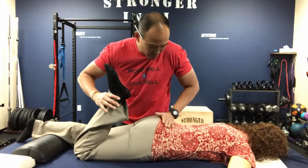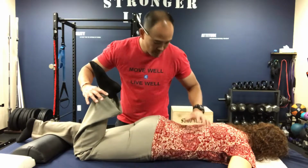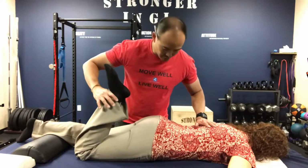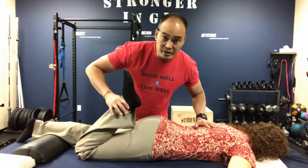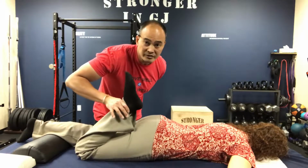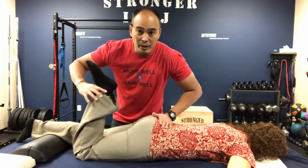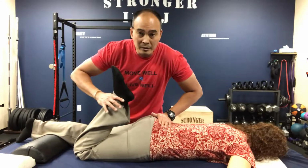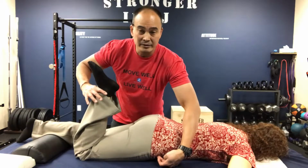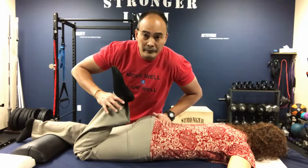And I'm blocking here, because if these people are tight in the front here, what happens if you do this, you can see her low back start to extend as we do this. It's very, very subtle, but you can see that low back wanting to extend right in there. But if we block this here right in the tailbone, we can eliminate that and put more of the pivot point in the hip, rather than the low back. So just like this.